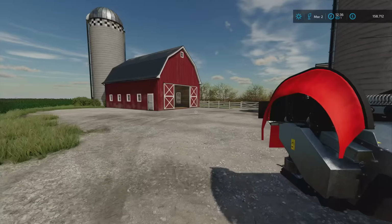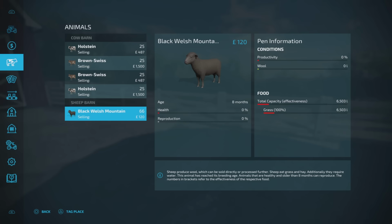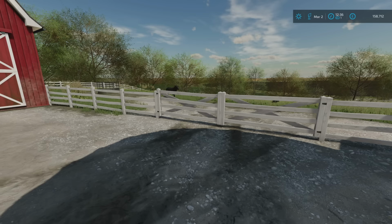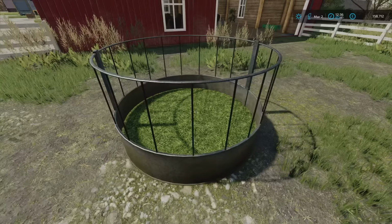But I did, because if I go into my menu and we go to here, on the right-hand side it says grass, 100% for feed. So I thought, well, I better check. So I grabbed one of my alfalfa bales I've already got, and I put it in and it took it. So the alfalfa hay bale, it took it as grass. So I'm going to do hay anyway. Like I said, it doesn't matter.